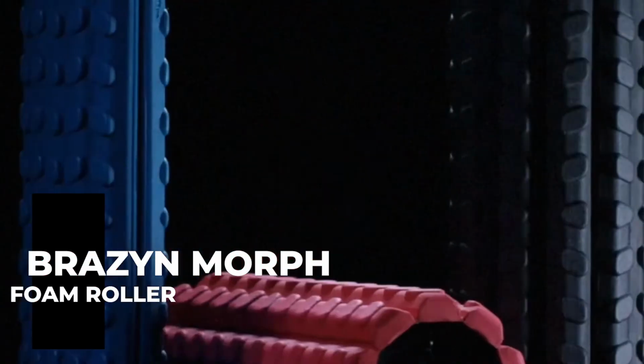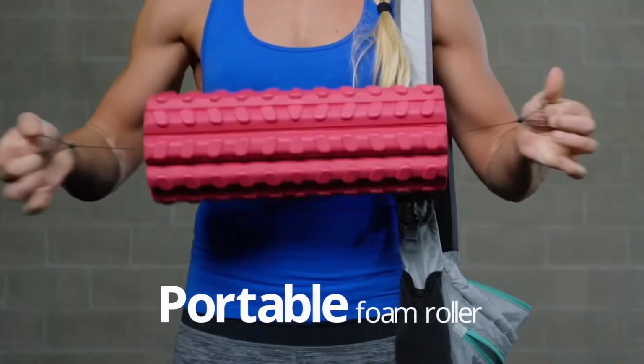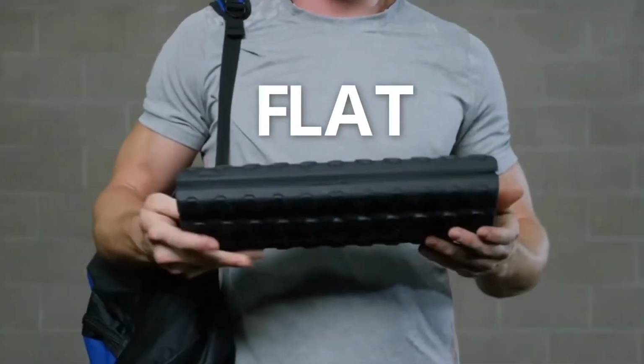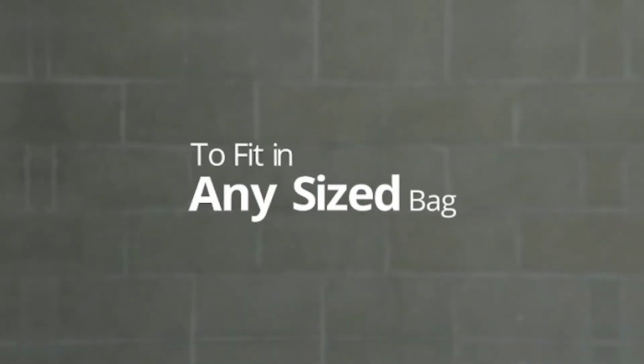Brazen Morph Alpha Foam Roller. Brazen Morph Alpha Foam Roller solves the problem of foam roller storage. Its clever and practical design will appeal to you, and it is also ideal for travel. You can get the Brazen Morph Alpha Foam Roller on Amazon for $70.